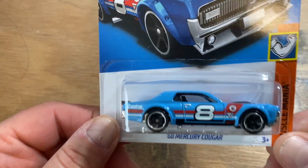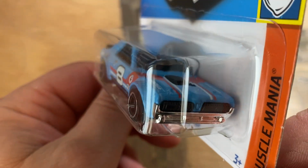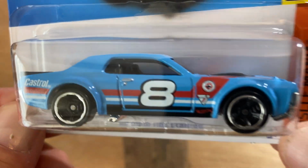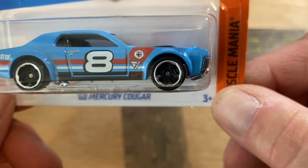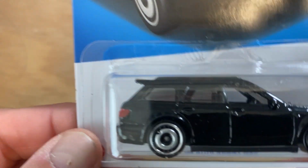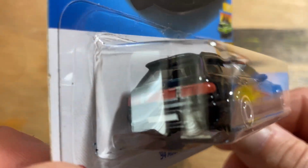And then another one of these. This is a really nice car. I do like this Cougar. I like all the livery on it. Looks really good. And what is that? There we go. Almost, oh, I don't know. Looked like a treasure hunt sign, but I know it's not. And then they got the Avant RS2. Another one of these.